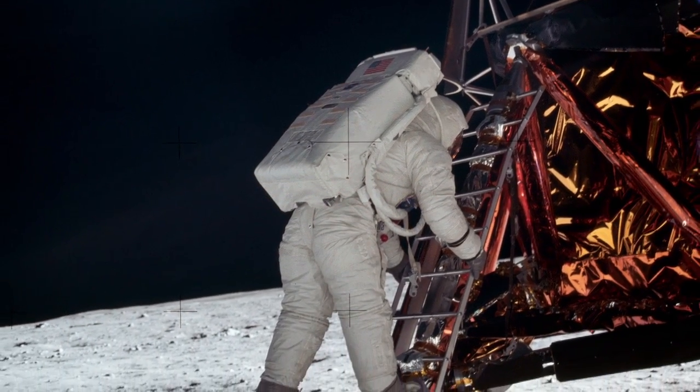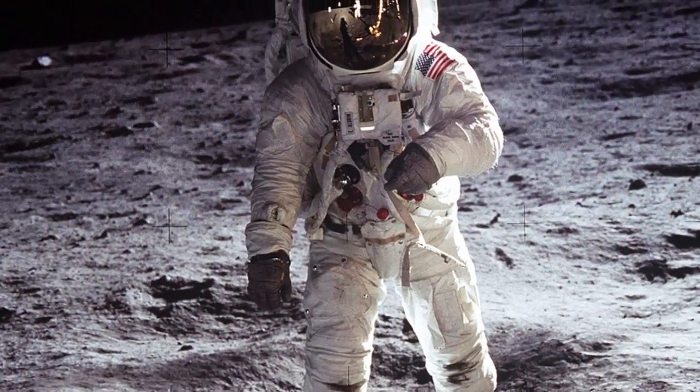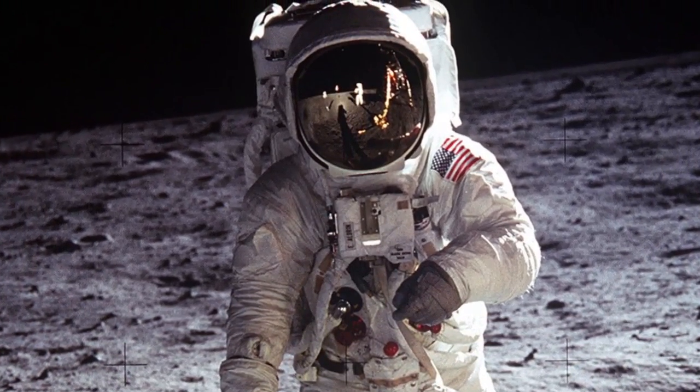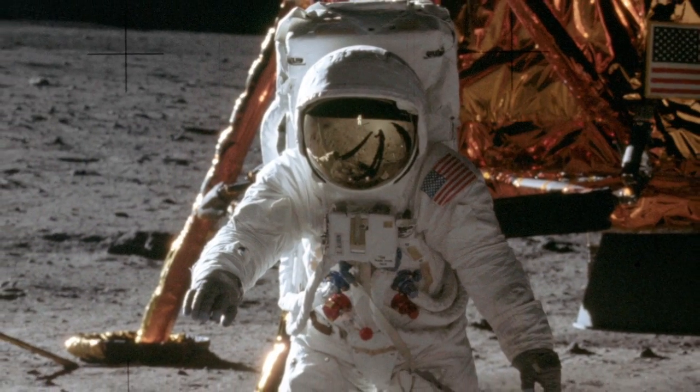This is Apollo Control at 143 hours. Apollo 11 is 20,704 nautical miles from the moon. Velocity 4,390 feet per second. Crew still in a rest period.